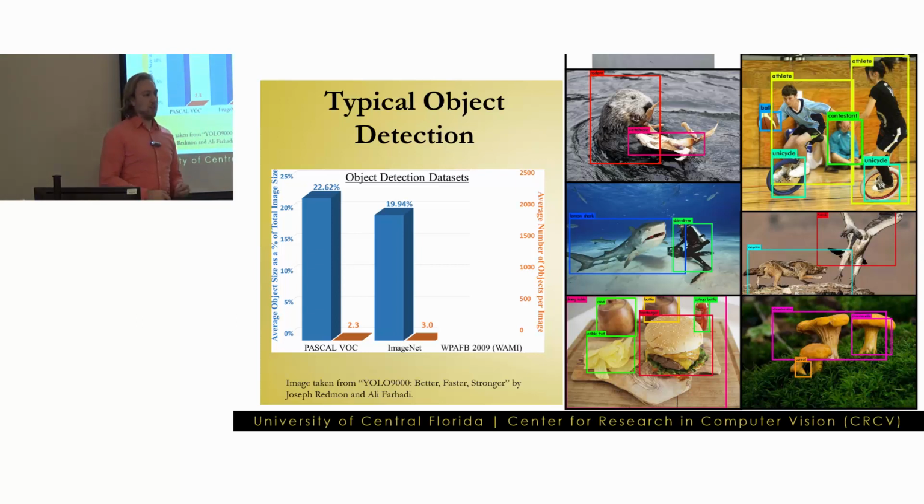But if we start to look into a much more difficult problem for object detection, for example, WAMI data, which is wide area motion imagery, we're trying to solve object detection on the scales of several thousand objects per image, where the object size is roughly 0.0000007% of the total image size.